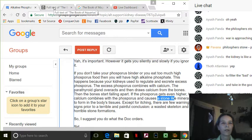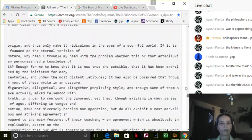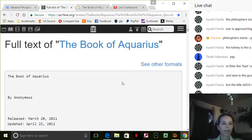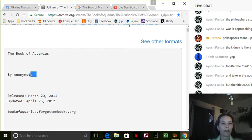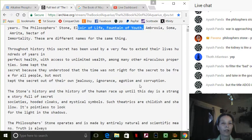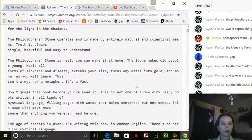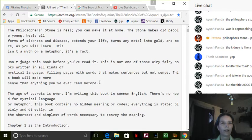Okay, the Mutus Liber. And then I found another book, the Book of Aquarius. I've got the full. It's supposedly how to make a philosopher's stone, written by Anonymous. The Philosopher's Stone, Elixir of Life, Fountain of Youth, Enlightenment. And it talks about turning lead to gold.